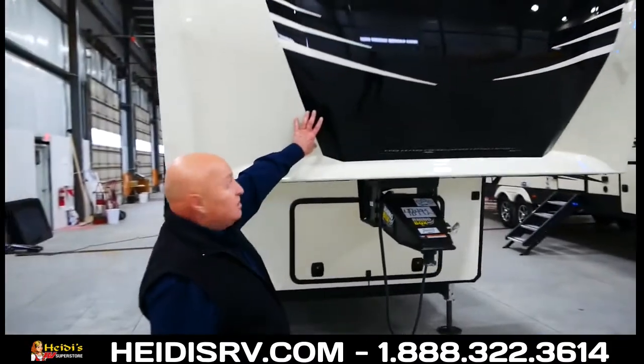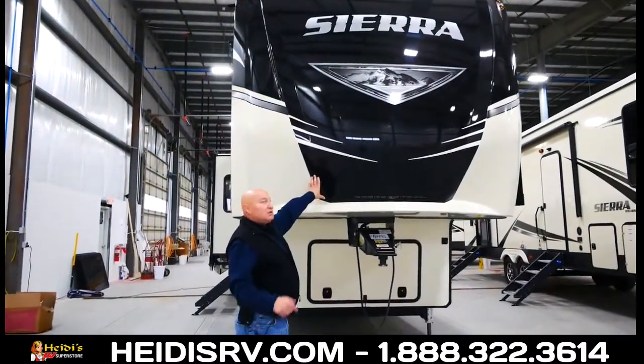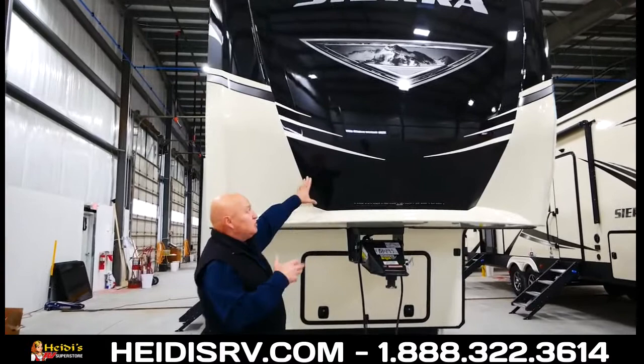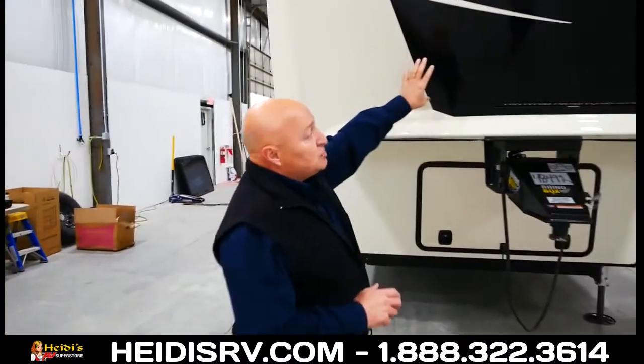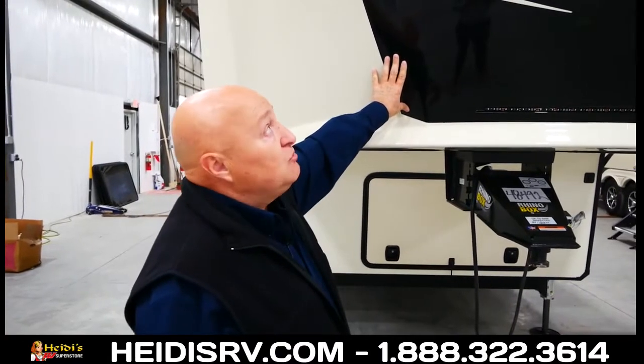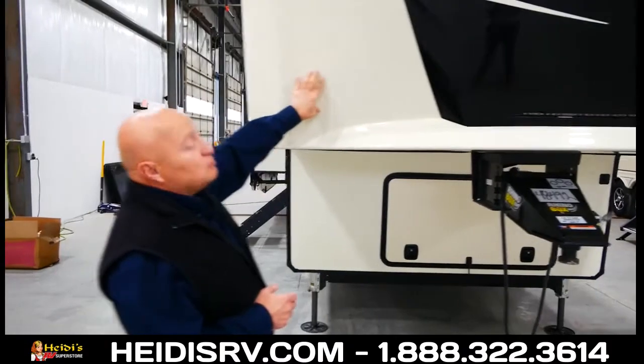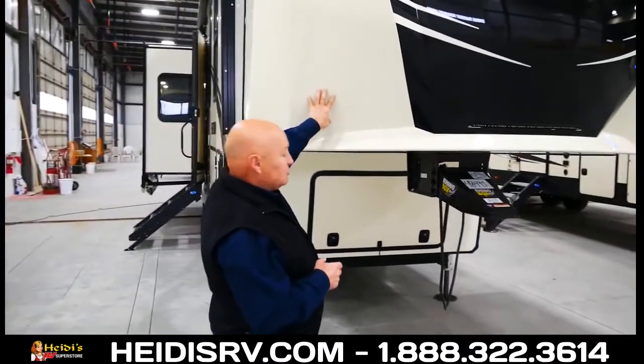We use painted caps. A lot of less inexpensive campers use a colored fiberglass, which will eventually fade. I've been with Sierra now for just about 11 years, and I've only seen 2 faded caps, and that was from the product that was used on them. But I think we're using Sherwin-Williams Auto Style paint on these.